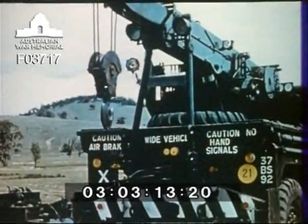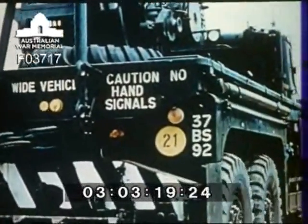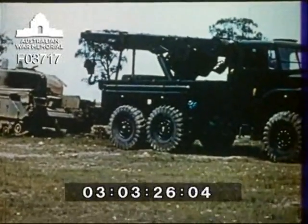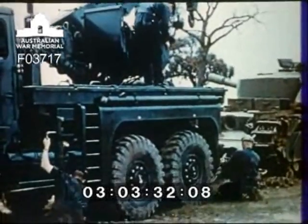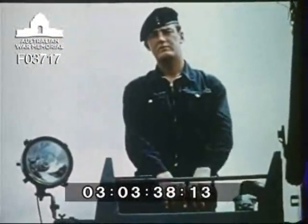A short period of indoctrination allowed trials personnel to become acquainted with an equipment that was entirely new to them. Crew training was carried out at the Military Training Centre in Puckapunyal, Victoria. The realism of the practice tasks added considerable interest to the training and afforded the troops ample opportunity to gauge the potential of this powerful tractor.